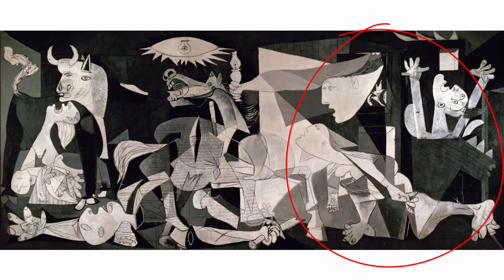I do want to point out here that there's the woman at the bottom who is completely naked. Nakedness could be a symbol of humiliation, but it also feels very innocent, this feeling of being caught off guard. Regardless of the meaning of these 3 women, they evoke the feelings of fear, pain, horror, desperation, and loss. Overall, Picasso's painting Guernica becomes a strong anti-war symbol.